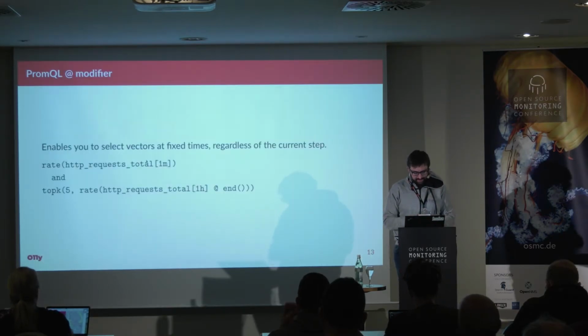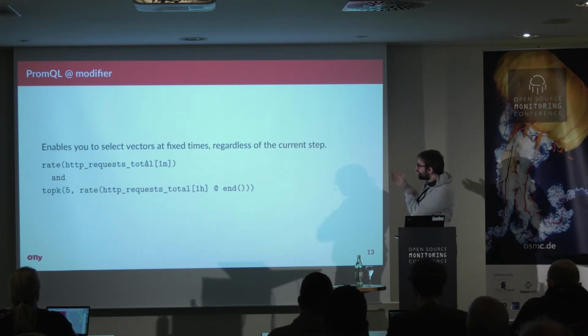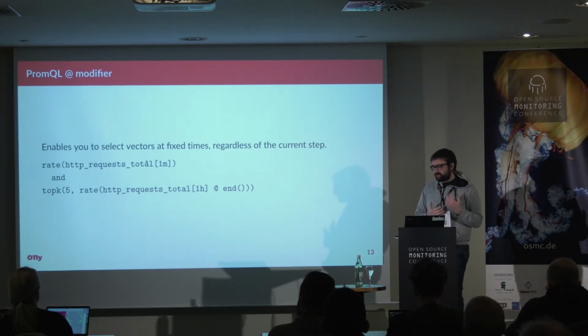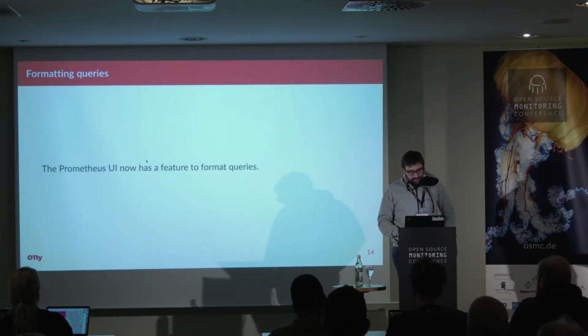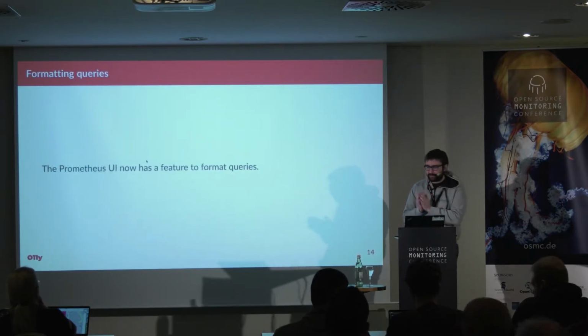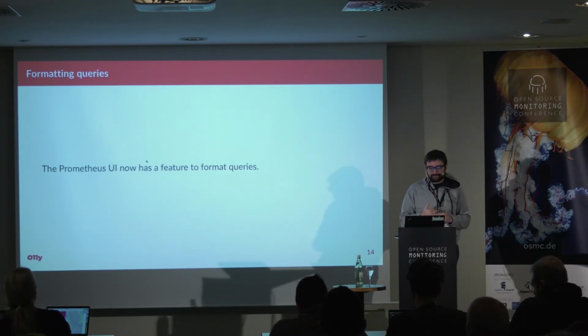That's the at modifier. So we support the end after the at. So that's the end of the query. We also support the start, and you can also put any custom timestamp that you would want. If you know a timestamp by heart, it will also work. So formatting queries, I have already shown that in the UI. It is coming to Prometheus soon, I hope, so you will be able to also format the queries inside of a rule file directly.